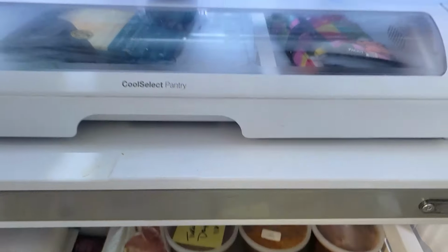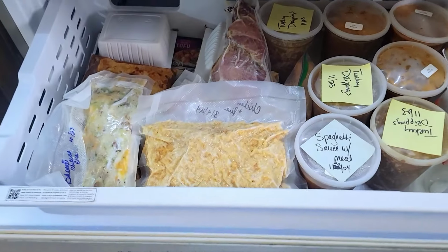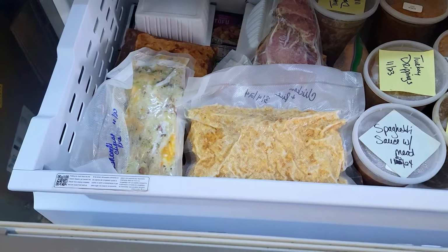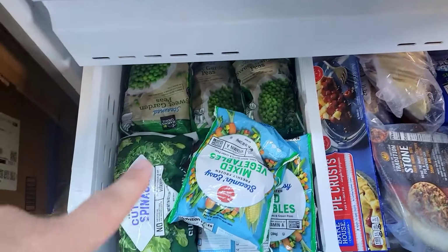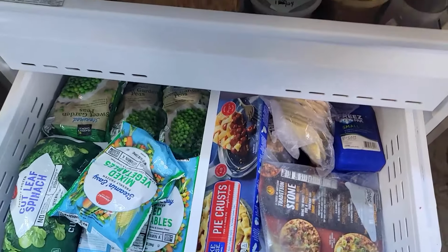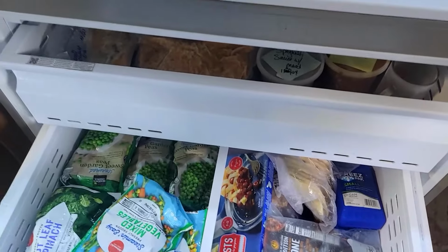The stuff that we want to use right away is in this freezer. So these are the things that we really want to eat first. And these are the items that are in our meal plan that need to go first. We also put all of our vegetables over here too. So when we do our meal plans, this is the staging freezer for what we're going to eat next.